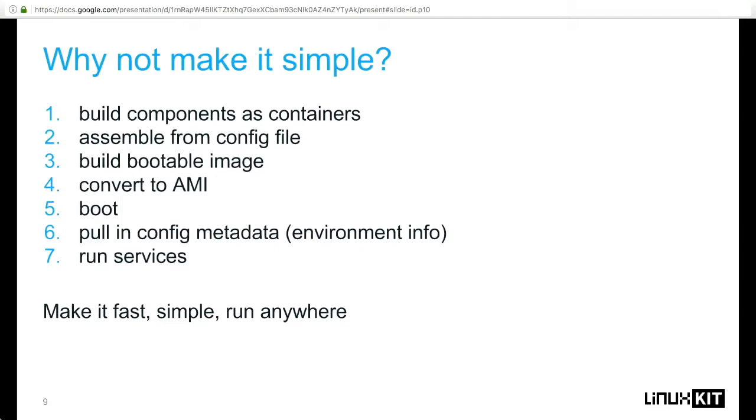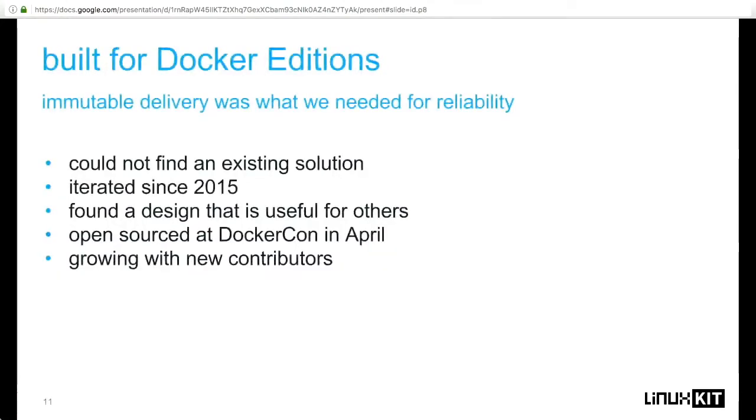The workflow that seems more logical and much simpler is what LinuxKit is really about. I'll show you more in a minute, but why don't we just have a configuration, build it, boot it, set some runtime config, and run the stuff you want to run? This makes more sense to me. So this is what LinuxKit was really designed around: build something, ship it, and keep it the same, and if you want to change it, ship a new version.